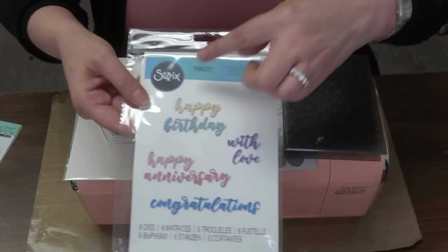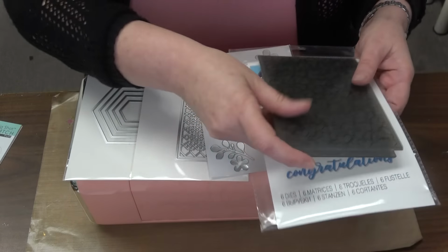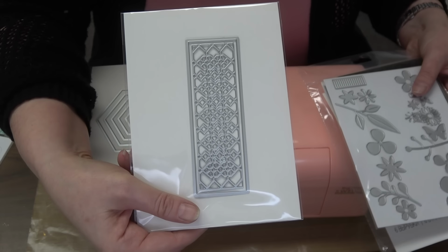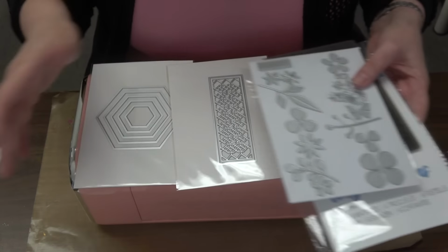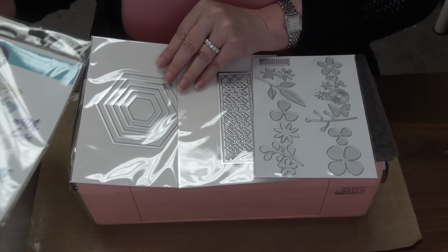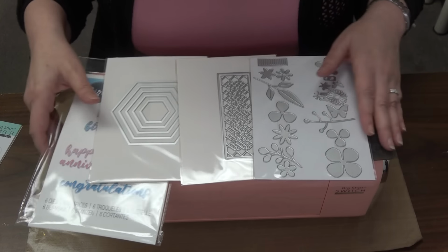So now you've got sentiments to go with your embossing folder, or if you want to make some flowers and do a floral card, or you cut 3 of these, put them across the front of a card face, and then you can pick out your sentiment. This gives you the full package so that you can start right away. And that is the bundle that we're putting together.